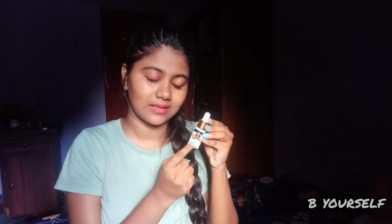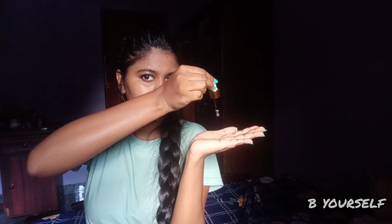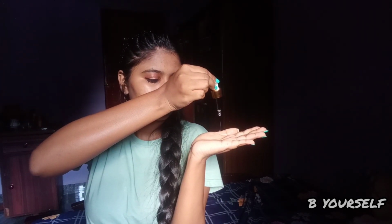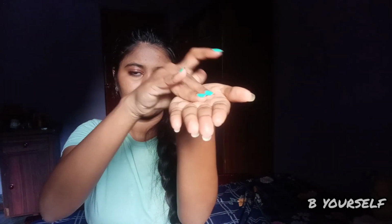You can use any pure cold press almond oil. Take 3 to 4 drops of almond oil and add 2 to 3 drops of vitamin E capsule in it. Mix it very well and apply it under your eyes. You can make a bigger batch of it and store it in a container, but I like to make it now and then and use it. It helps to get rid of your dark circles under your eyes, it helps to prevent wrinkles, and it is nice and moisturizing.